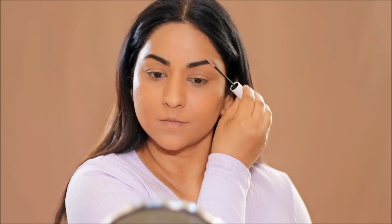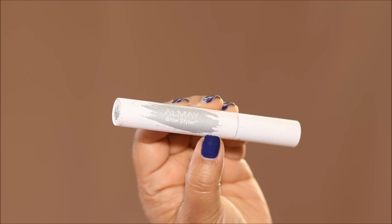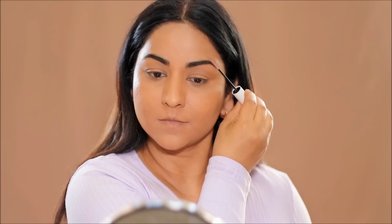Because I'll be stepping out, I'm going to finish the rest of the makeup as well. My everyday brows is super simple. I don't even fill it in. I'm just using a brow styler by Almay. This is a brow gel and it's transparent. I'm just using the spoolie to brush my brow hair upwards, and this is going to keep it in place.